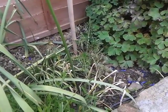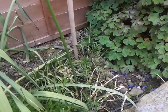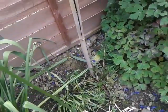That is Cineraria. Not Cineraria, Centaurea. The bees will be all over this soon.